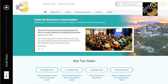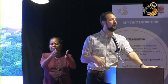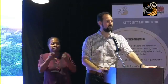Up the top, you've got your main navigation. That's pretty standard, but the idea is we've broken that up into a logical flow. If you're interested in SBT, you can find that easily just by going to taxes and SBT, and then you can find the information you're looking for.